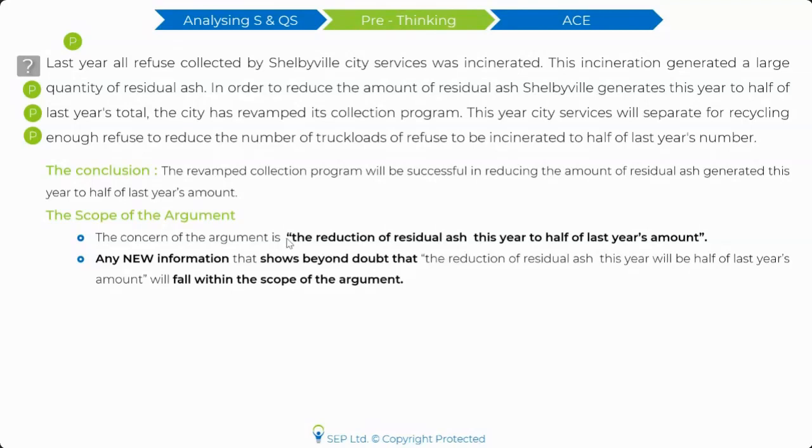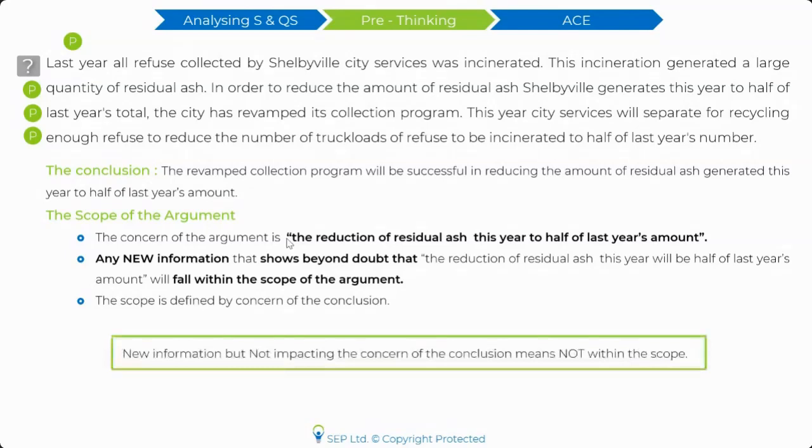All right. In an answer choice, there might be new information, but if it does not impact the amount of residual ash generated this year, then that answer choice is going to be eliminated as out of scope. Okay. Thus, the scope is defined by the concern of the conclusion. And once you define the scope of the argument, it becomes very easy to eliminate the answer choice, even if you're not able to pre-think. All you need to remember is new information not impacting the concern of the conclusion means not within the scope and not the correct answer choice.